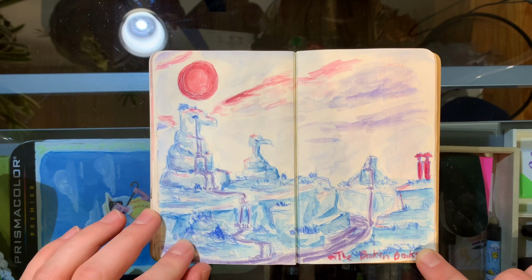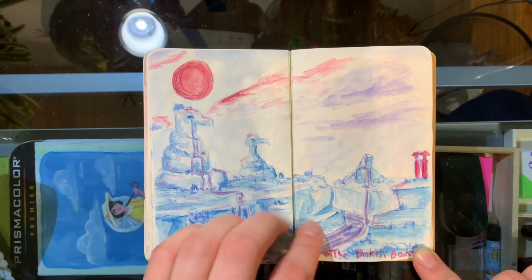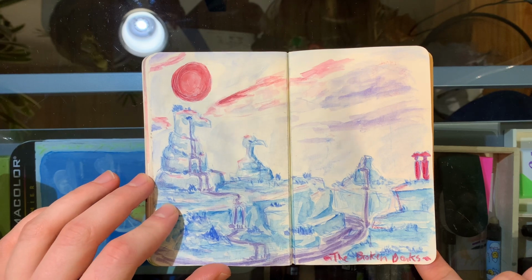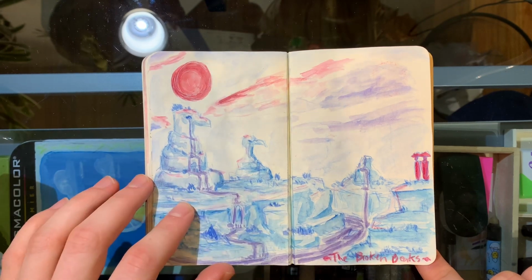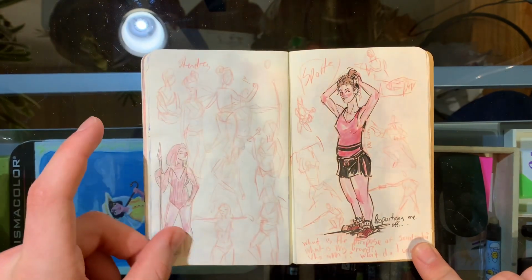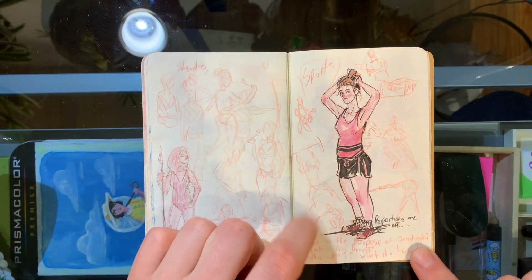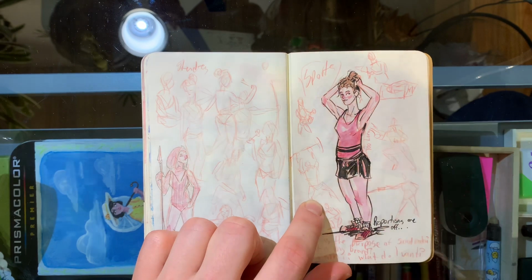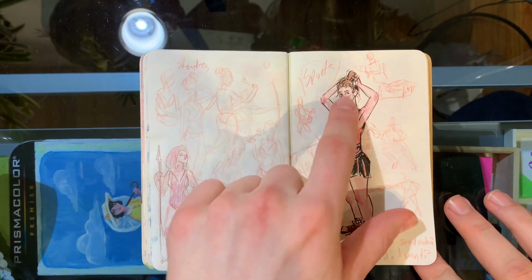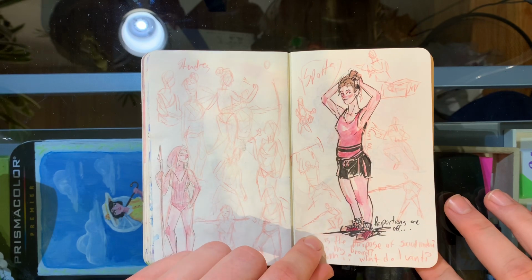Here we have a landscape spread, just like a concept landscape, trying to limit my color palette to the broken beaks. You got all these sad bird statues. More figure studies. I don't often color figure studies, so I decided to do that. Not super happy with the proportions on that one, but it's okay.